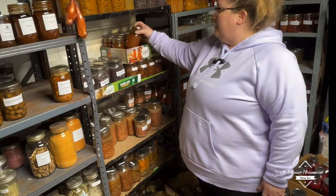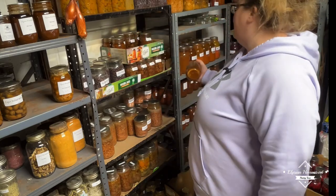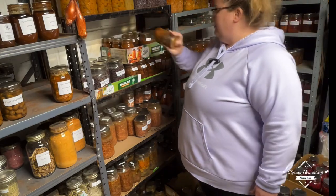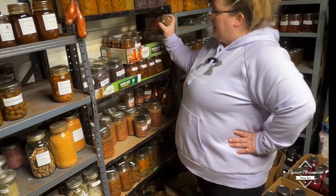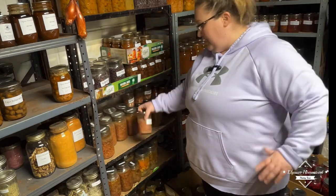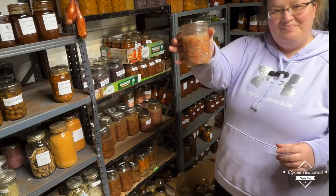Chili beans. What is this? Oh, this is tomato soup. It's in the wrong spot, but tomato soup. This is the last thing of chili beans that I have. Okay, so baked beans. These three are baked beans. These are baked beans. So I have pinto beans down here, and then I grew some of my own dried beans this year and canned them.